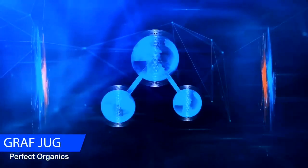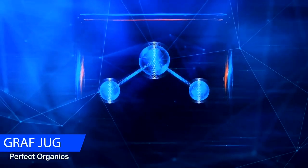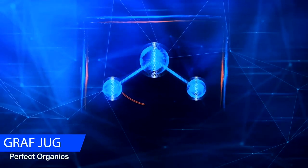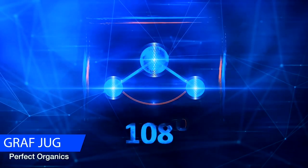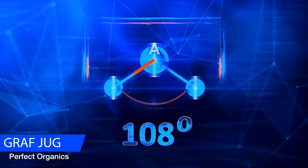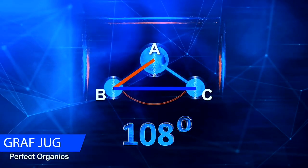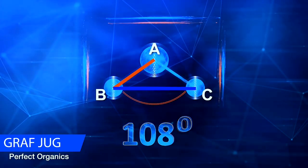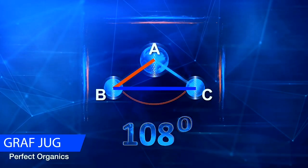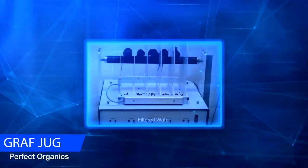X-ray structural analysis revealed that molecules of water which have passed through graphenes maintain an angle equal to 108 degrees for some period of time. In such a triangle, the ratio of side AB of the triangle to its base BC equals 0.618, which fully corresponds to the golden ratio.